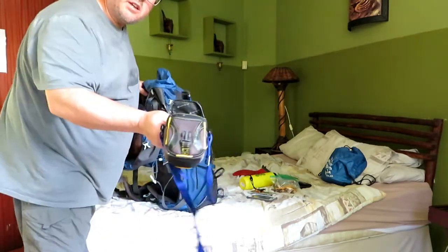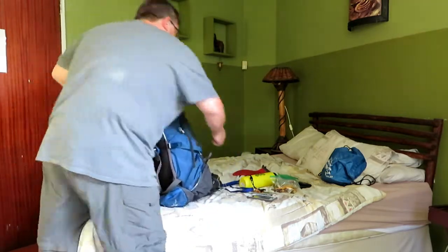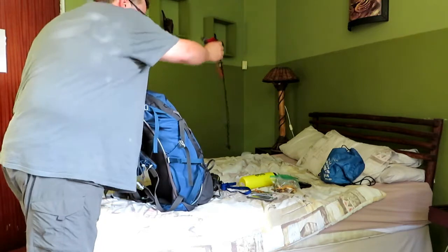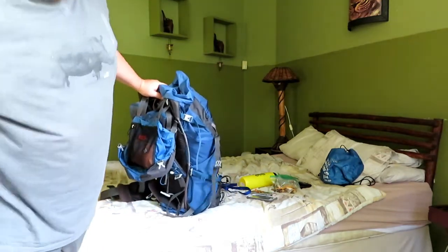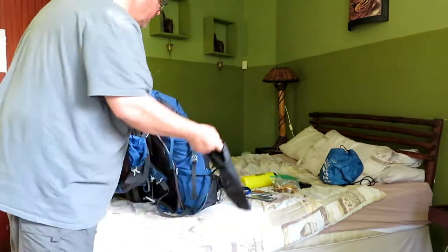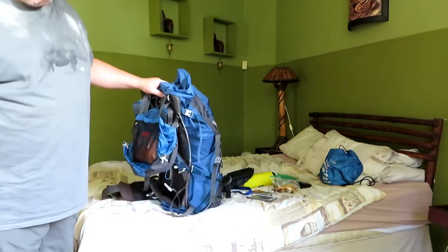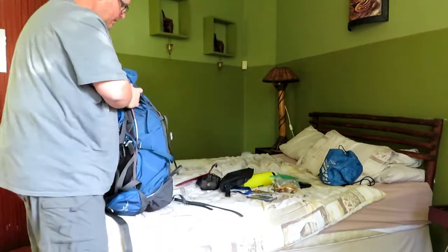This is the camera case from the camera that I'm filming this on. That's going to go around my neck. This is a waterproof case if I'm doing a river crossing and I want to put my cell phone or something in it. I do have a waterproof bag for the items that are just on me, maybe my cell phone and the camera, that I stick into this little bag before a river crossing. It's getting quite heavy.